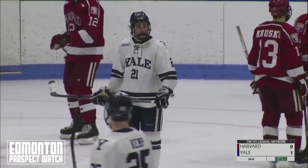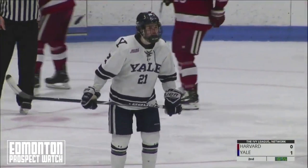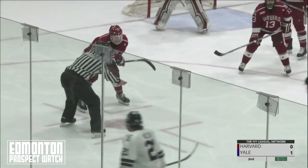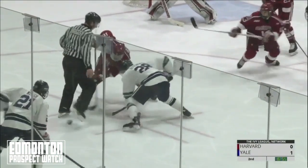Sort of matching up the physical intensity that Billy Sweezy usually brings for the Bulldogs, to put his own hit on Sweezy along the boards. And Evan trying to lead to a couple opportunities there. 16:55 left, period number 2.